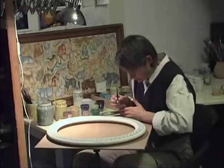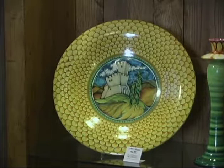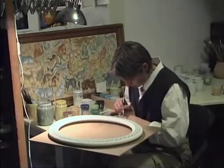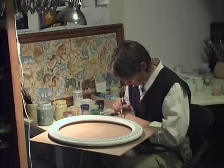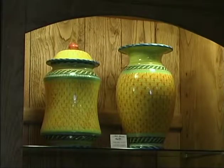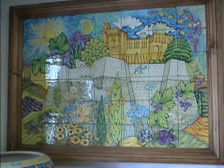In the southern Chianti village of Lecce, I found the ceramic workshop of Lise Robertson. Originally from the Netherlands, she worked for years under a local master before setting out on her own. Because ceramic is like a word for a group of different techniques, and this is one special kind, which is called maiolica. The word maiolica comes from the Mediterranean island of Majorca, which exported this type of brightly painted ceramics to Italy as early as the 13th century.